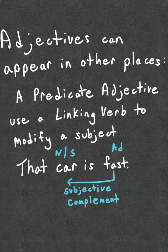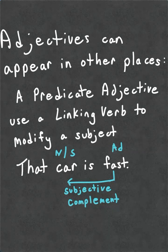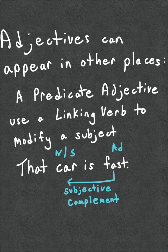And as we move along here, I should point out that although in English, the adjective will usually come right before the noun, immediately before the noun, it can appear elsewhere in the sentence, thanks to something called a predicate adjective. Here we go, English teachers, terminology time. You're going to use a linking verb, such as the verb to be, to use an adjective to modify the subject, as in the sentence, that car is fast. Car is the noun here, but it's also the subject. The car is fast. So is our linking verb, taking that adjective fast and taking us back to car thanks to something called a subjective complement.